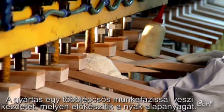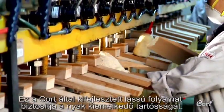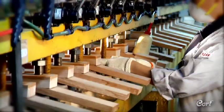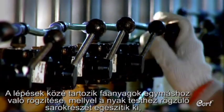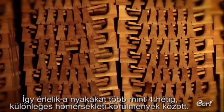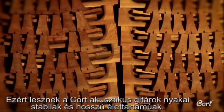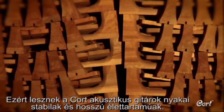The production starts with a multi-step process in preparing the neck blank. This patented process, developed by Cort, assures a highly stable neck. Steps include bonding the wood that'll make up the neck heel and create a very strong headstock. At this point, necks are stored in a special climate-controlled condition for up to 4 weeks, a process called seasoning. This step is to further assure the stability and longevity for each neck used on a Cort acoustic guitar.